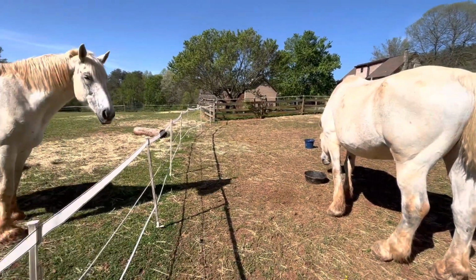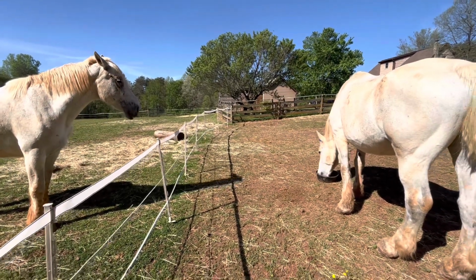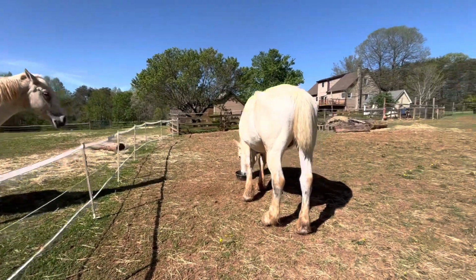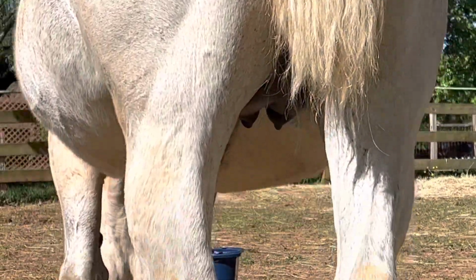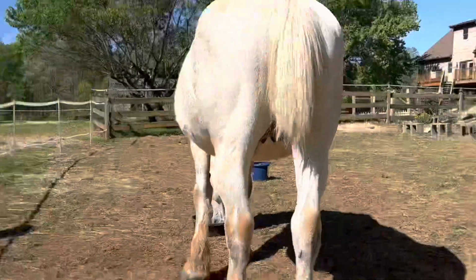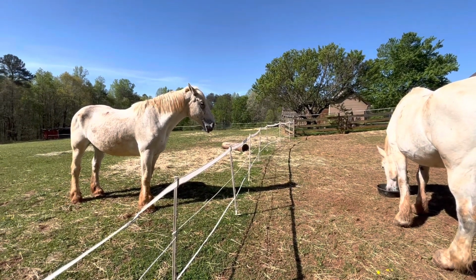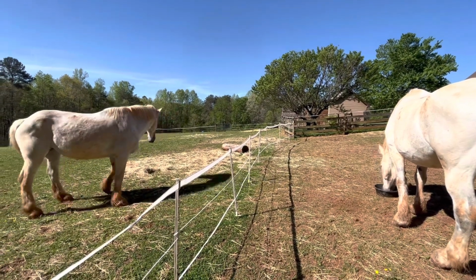So these guys, they're half sisters, and they're a team, a pulling team. They've been harnessed and everything, and they came with harnesses. Look at this, you can see her udder from behind. Look at that, she looks like a cow. That's a good sign right there. Yes, and you can't have her food. Nice try. She's all mad. She's like, no, fine, I'll just go.